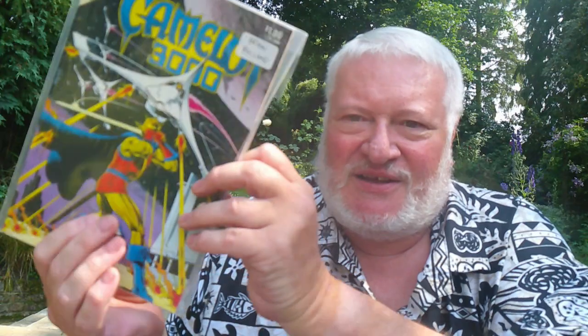Right, then we've got a run of, in the signed comics, you saw Camelot 3000, number 1. Well, I've got the rest of them here. He obviously took the number 1 out of his set that he had of Camelot 3000. These are all Brian Bolland again. So we've got Camelot 3000 #2, #3, 4. I don't know much about this series. This is a nice cover. 5. It's my favourite cover so far.